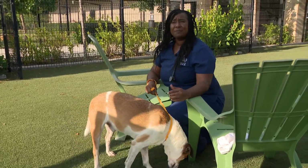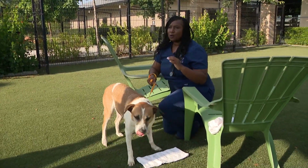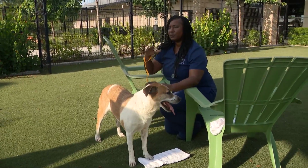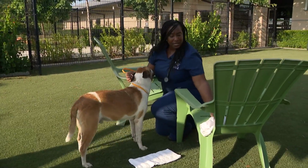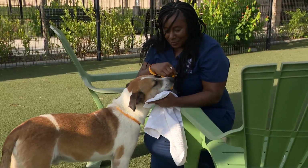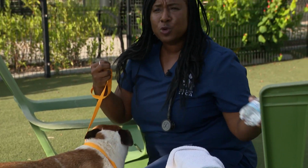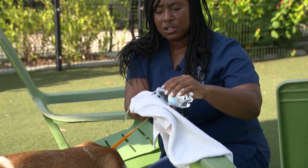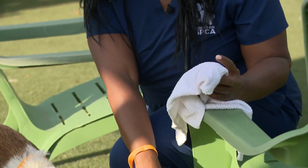But if you're noticing that your pet is starting to look lethargic and they're not really responding to you, you may have to take a few more steps aside from getting them out of the heat and providing water. That can be taking a towel, like a washcloth, and putting fresh water on it. You can use room temperature tap water or bottled water. Then you just wipe your pet down.